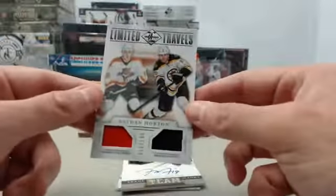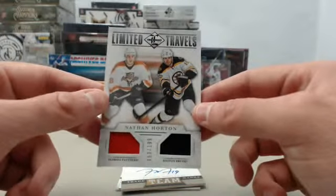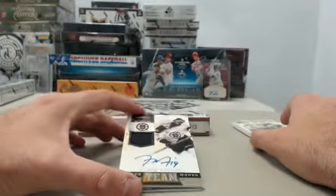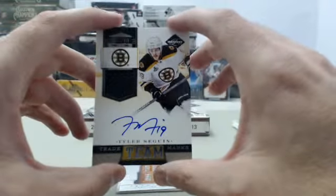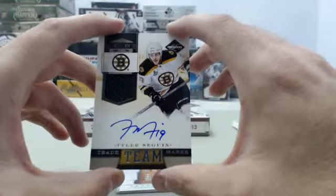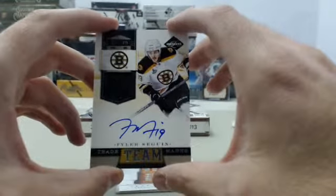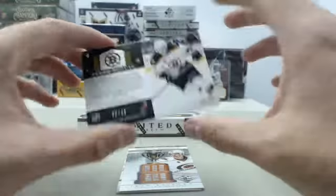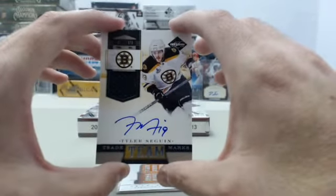Nathan Horton, that's the Florida Panthers, 53 of 199 on the limited travels. Florida Panthers to Boston Bruins. And we have got a big hit. Oh, Tyler Seguin, team trademarks, Boston Bruins jersey autograph. Very cool card right there. And it is going to be numbered 30 of 49. So, sweet hit right there on, I guess, the former Boston Bruins star.